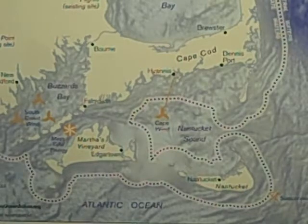Nearly fetching the tower, we sailed downwind for home. Then the wind suddenly died away entirely.